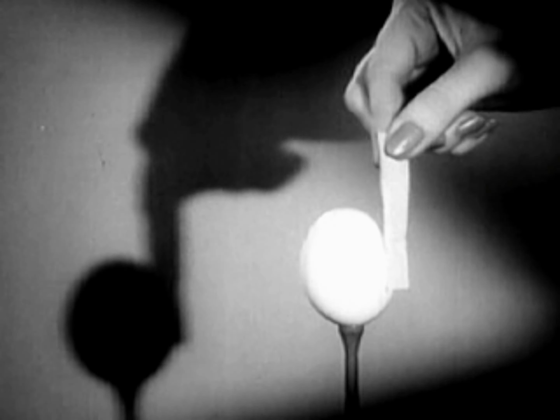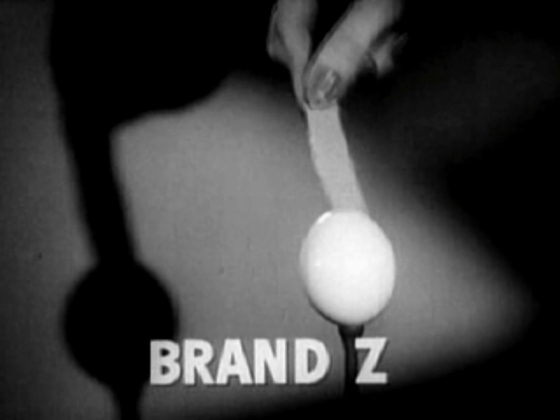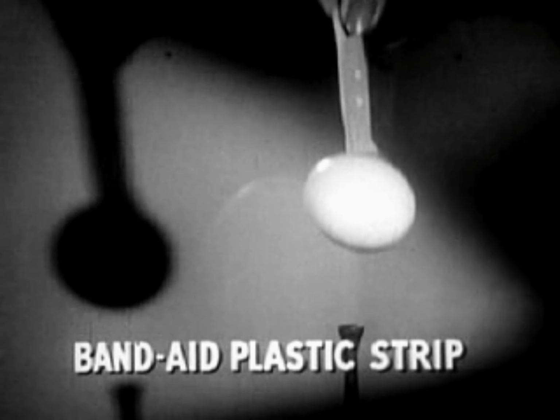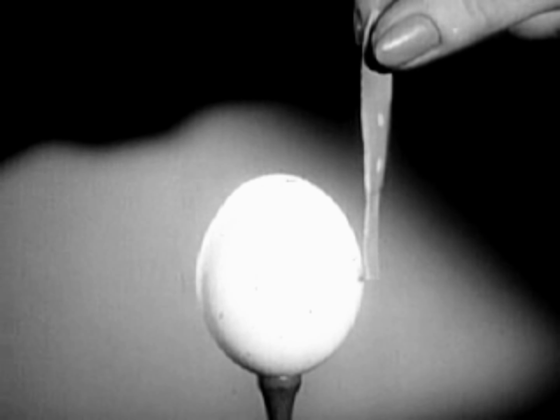Touch the egg with any other bandage. Brand X, brand Y, brand Z. Not one sticks. But a Band-Aid plastic strip with new Super Stick sticks tight instantly. Watch it again in slow motion.